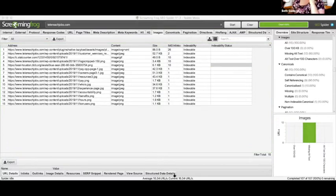Inevitably, I put this in and somebody puts a 4,000 KB file there, a 4 meg file that they've stuck on their website, and then they're wondering why their website's slow. So we have a lot of that going on as well. So you want to be careful with that. So make sure your images are resized. Photoshop is a great way to do it.